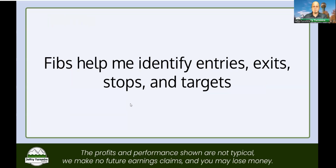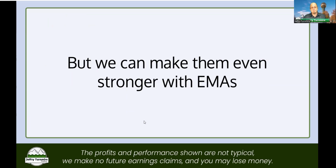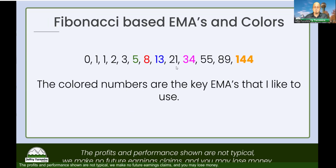Now, fibs help me identify entries, exits, stops, targets, pretty much everything you need to make a successful trade. They're like a Swiss Army knife of trading indicators. All right, but we can make them even stronger with EMAs. So EMAs, you may not be familiar. What is EMA? Exponential moving average. That's what an EMA is.